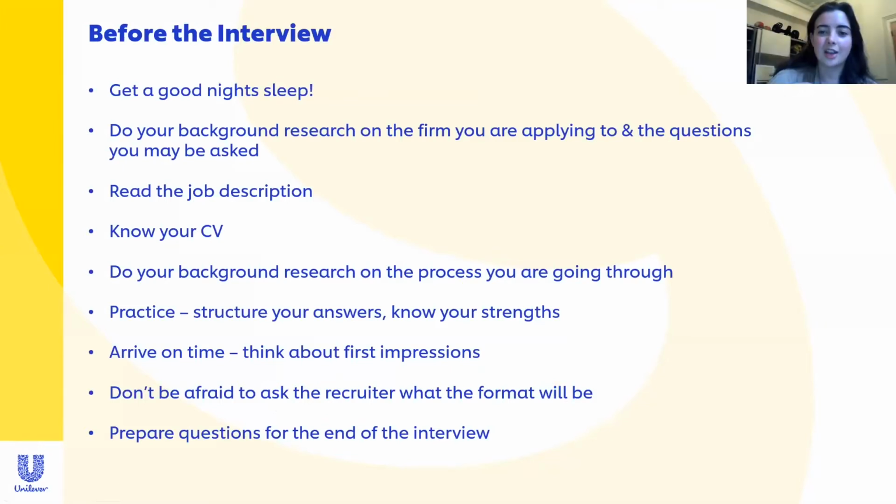So next few things are just a few top tips before, during and after an interview. So before an interview, just make sure you get a really good night's sleep and you're just prepared. Make sure you read the job description of the job you're applying for. Really know your CV, like I mentioned before. Make sure you arrive on time. It's amazing what first impressions can do and what a manager can think if you do arrive late to an interview. So always make sure you're prepared and on time.